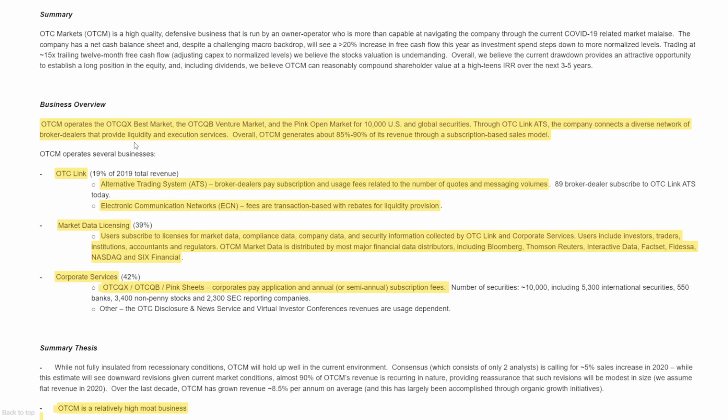So they basically have three businesses: their OTC Link, their market data licensing, and their corporate services. Now, since we are looking at a write-up from Value Investors Club from 2020, these percentages are not correct. We'll take a look at them later in the video. The OTC Link is a trading system where broker-dealers pay subscription and usage fees related to the number of quotes and messaging volumes. And the OTC Link gets more revenue based on market activity. So you can imagine the company making the most money through their OTC Link when there's a raging bull market.